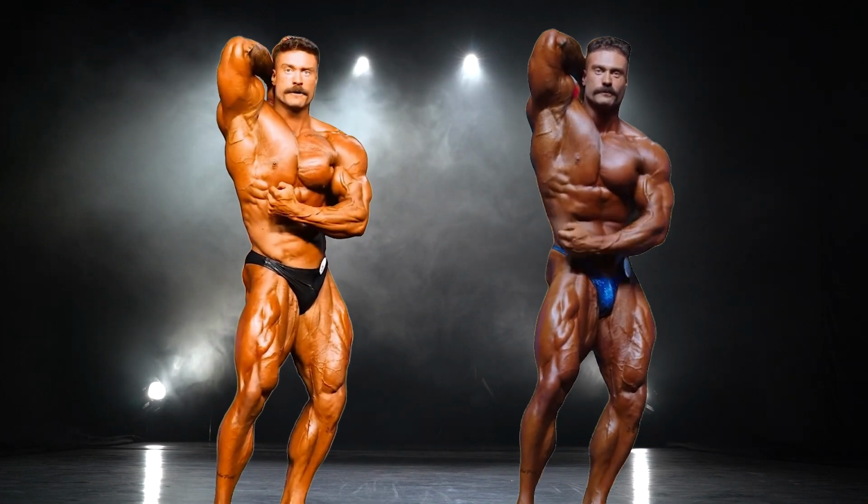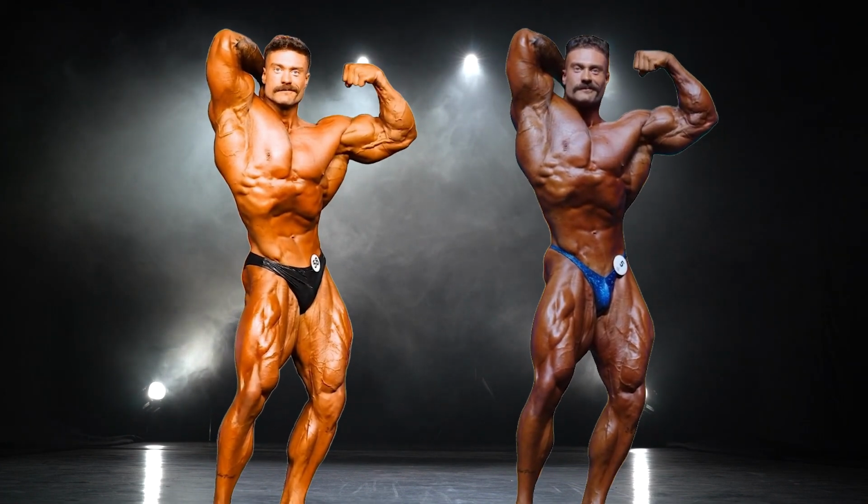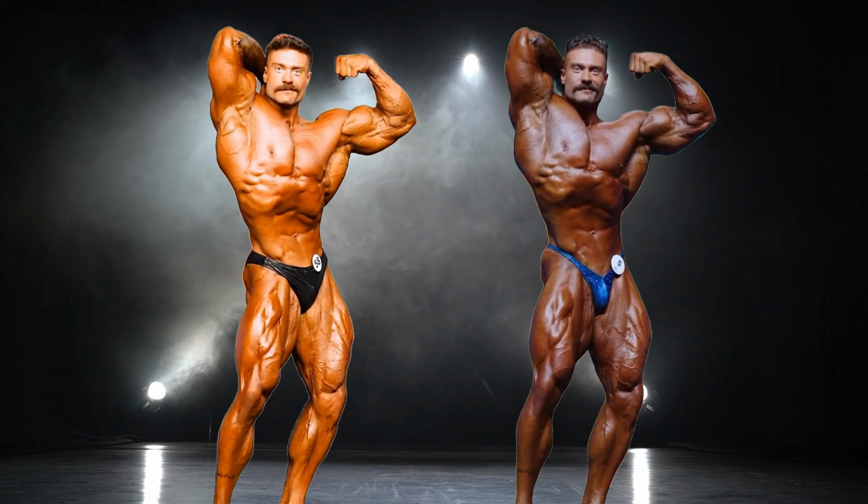Here's one of Chris's go-to classic shots, and in this one I think that he looks virtually identical across the two versions. As we've seen in the other shots, the increased fullness really went to his chest and outer quad sweep, and in this pose these areas aren't really that important in my opinion.